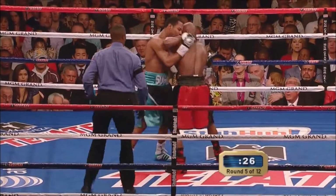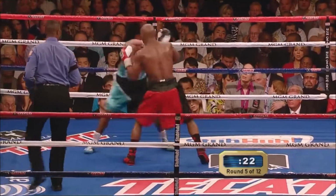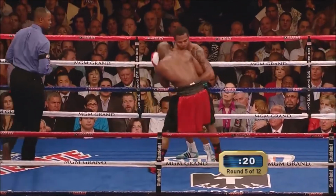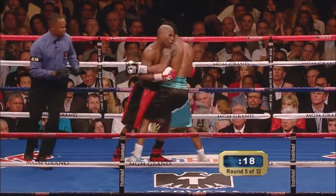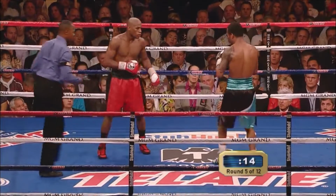Double jab right hand, more power, walking back on his heels. But as I say, all of that, Mayweather is just so slick. Look at this guy. He can land punches from angles that he alone can do.